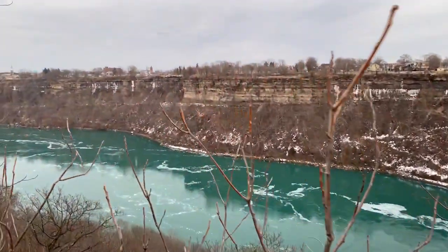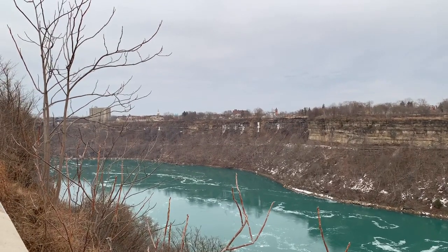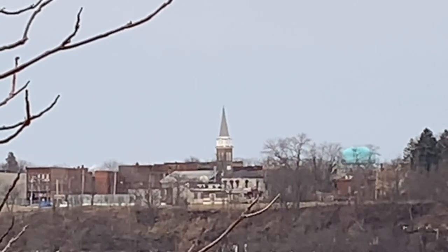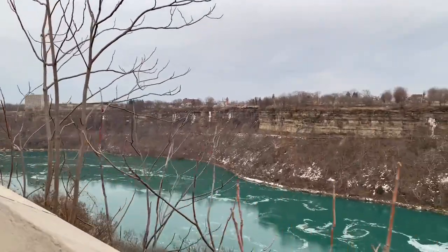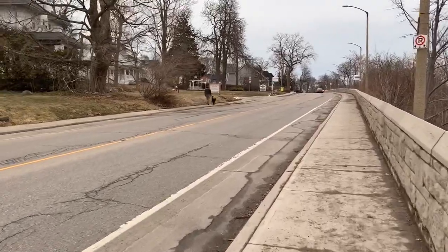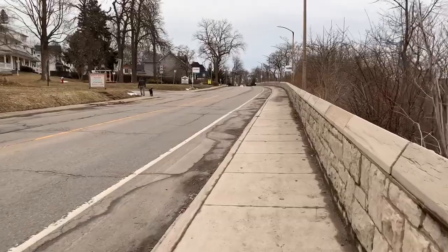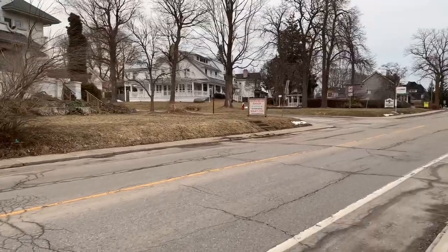You can see the river really nicely right here. Nice view over here of the state side. It looks like a nice church way over there. Sun is gonna start to set pretty soon. River Road Manor Cottage Rental.